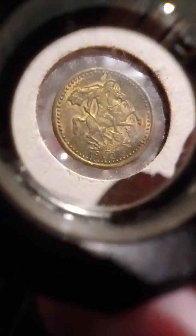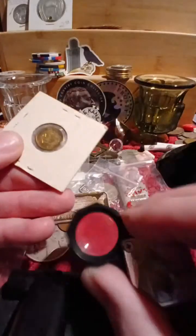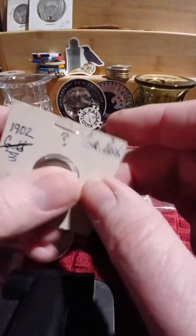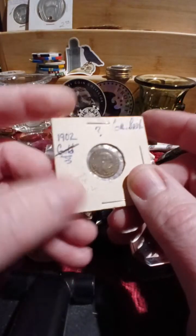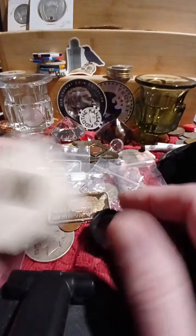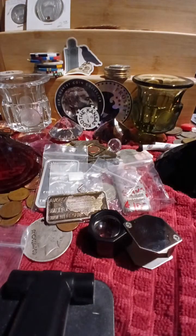Because if this thing's something like, say, 80% gold or less, it'd be somewhat valuable. Probably be well over $100 if it's gold. But like I said, if it isn't gold, this proves these people will write anything on your coin to make you think it's gold or not. Someone marked it out, but who really knows?